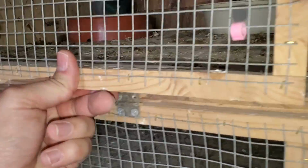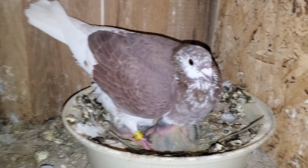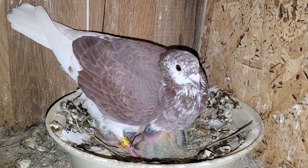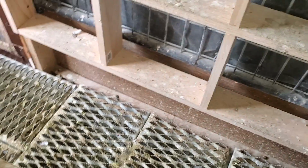And then these guys, they're gonna be colorful. I just don't know for sure exactly how colorful, so I banded them a couple of days ago. So we'll see. But let's get these guys fed.